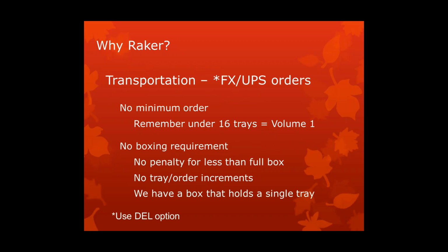There are no tray order increments. We have a box that holds a single tray. Let us figure out the packing. You just tell us what you need and we'll make it happen.